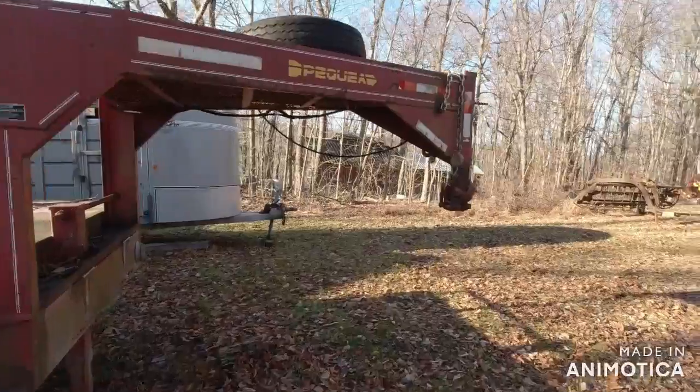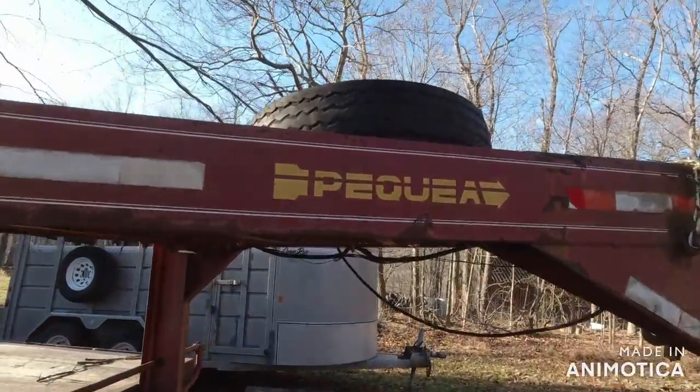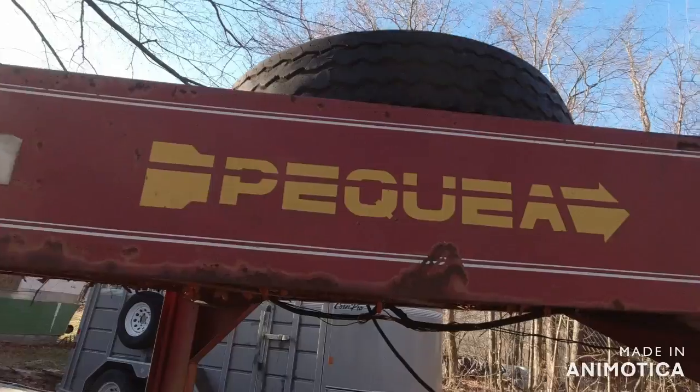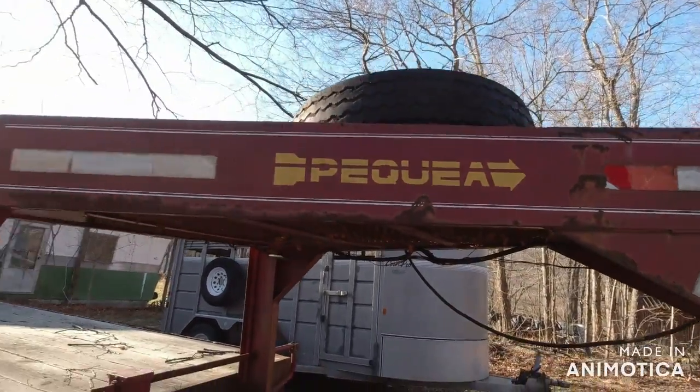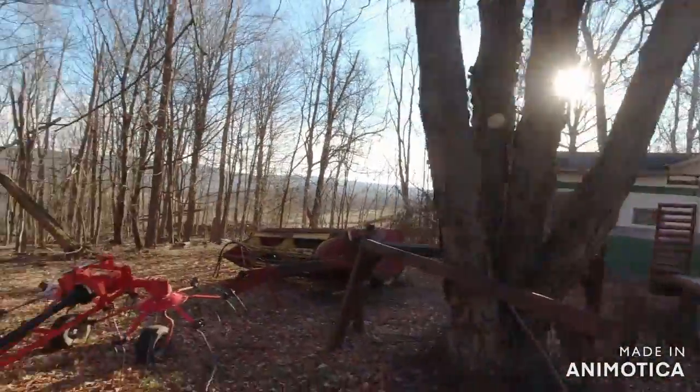But I got a question for you guys. I call it Paquia. Dad says that's Peckway. Which one do you guys think it is, or which one is it?